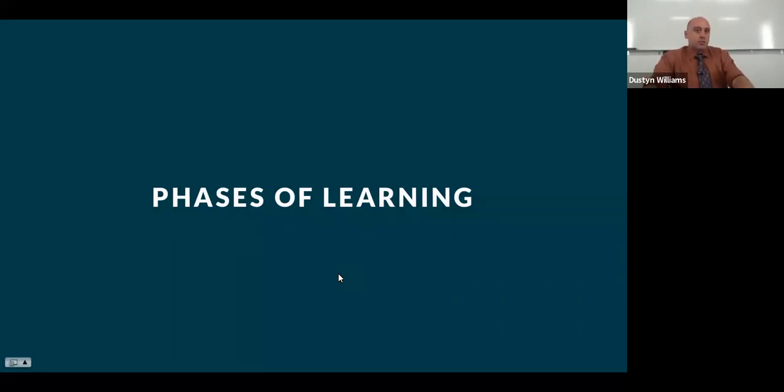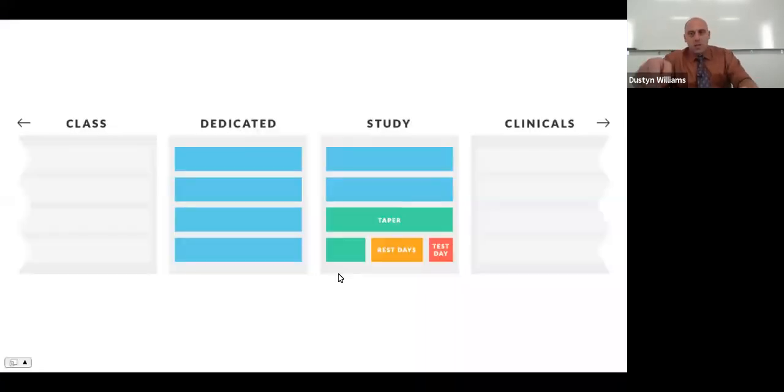So the phases of learning. This is probably what you did for step 1, right? You went to class for 2 years, 1.5 years, and then your school said, you know what, step 1 is so important, we're going to give you time off for it. So between the end of class and the beginning of clinicals, you had a dedicated study period. And what we have right here is the phases of learning spread out over 8 weeks.